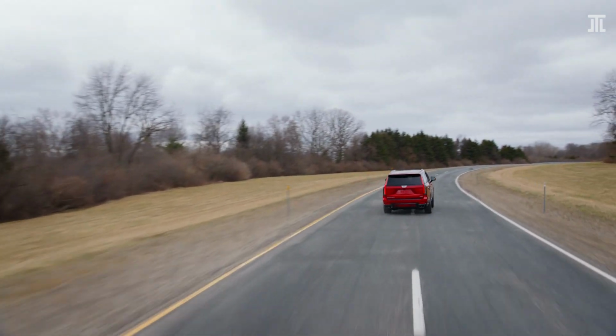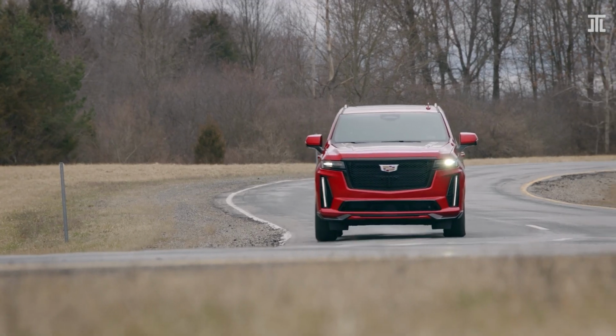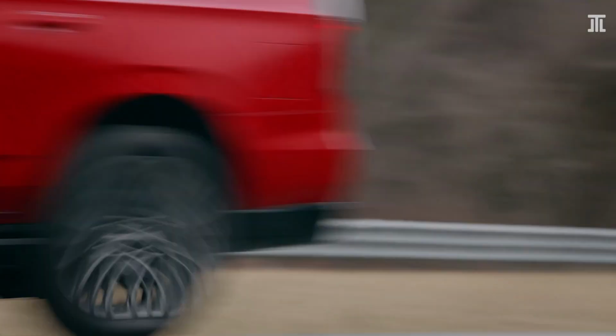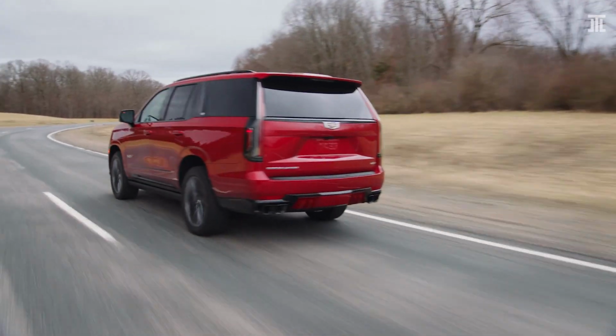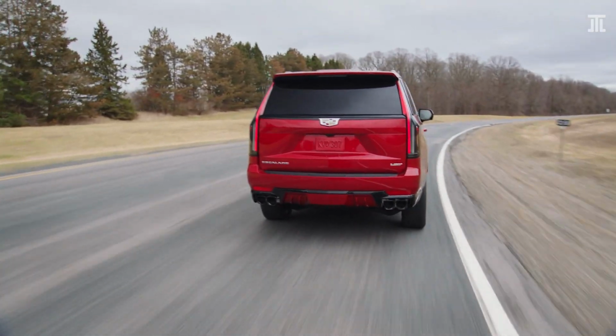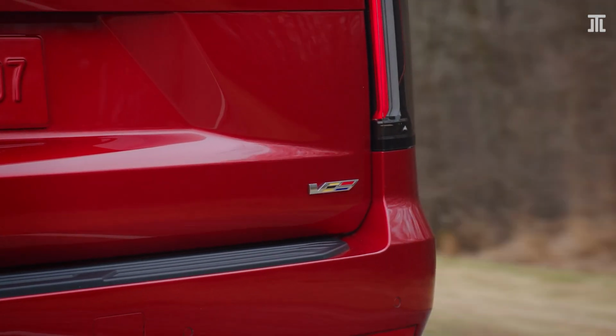Inside, the Escalade-V is surprisingly luxurious and well appointed for an American truck. It has first-class seating for the first 2 rows, and the driver is treated with controls and displays that are not only ergonomic but also aesthetically pleasing.